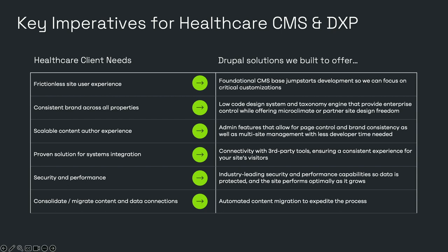The frictionless site user experience, the intuitive, Layout Builder-driven experience, what we can do to polish it and fine-tune it. Having a consistent brand across all properties is becoming a really important one as we work with more health systems that are introducing other locations, microsites, and other full hospital sites within a central system. Being able to decentralize the authoring but maintain brand consistency is really crucial.